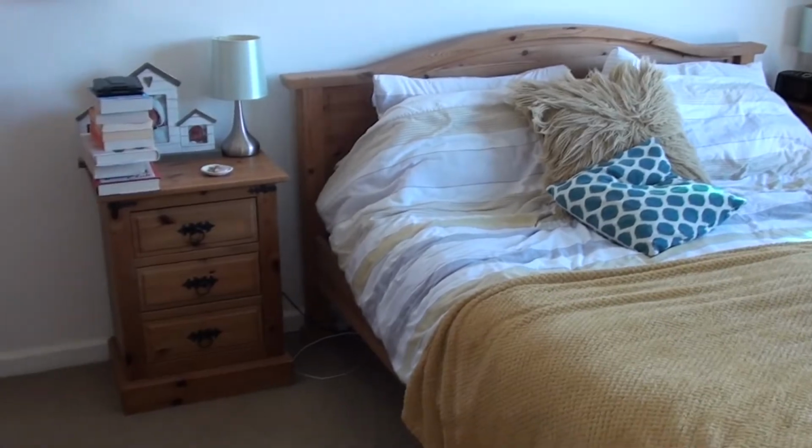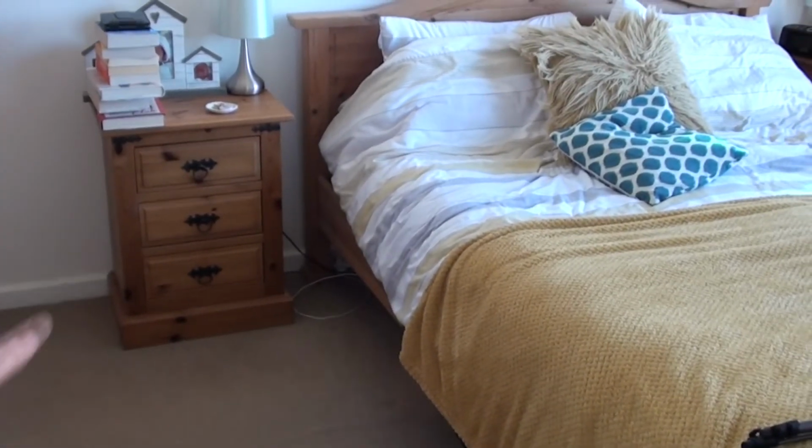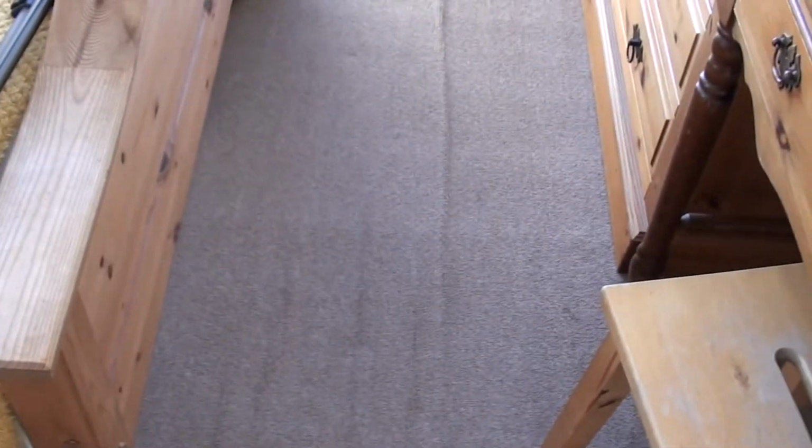So this is our room. Excuse the leaning tower of books, I've got a lot on my TBR right now. But if you take a look at the carpet, it's thin and rucked up. I'm convinced there's no underlay under here. It will be really interesting to find out. We got all of these carpets from a remnant shop, so it was just whatever would fit in the house really. But as you can see, it really needs doing.